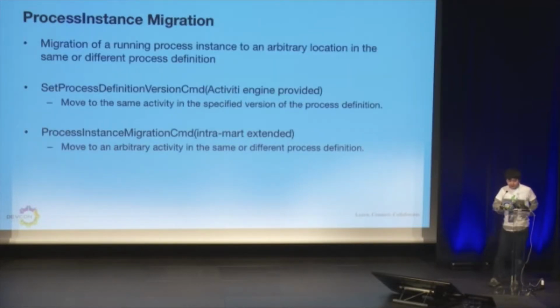Next, I will introduce the Process Instance Migration function. By using this function, we can move a process instance to any location in the same or a different process definition. Of course, the Activiti engine provides a similar solution called the set process definition command. By using this command, we can move a process instance to any version of the same process definition. However, it is moved to the same location in the same process definition. In order to respond to our customers' demands, this command was not enough. So we made a custom command called the Process Instance Migration command. By using this command, we can move a process instance to any location in the same or a different process definition.